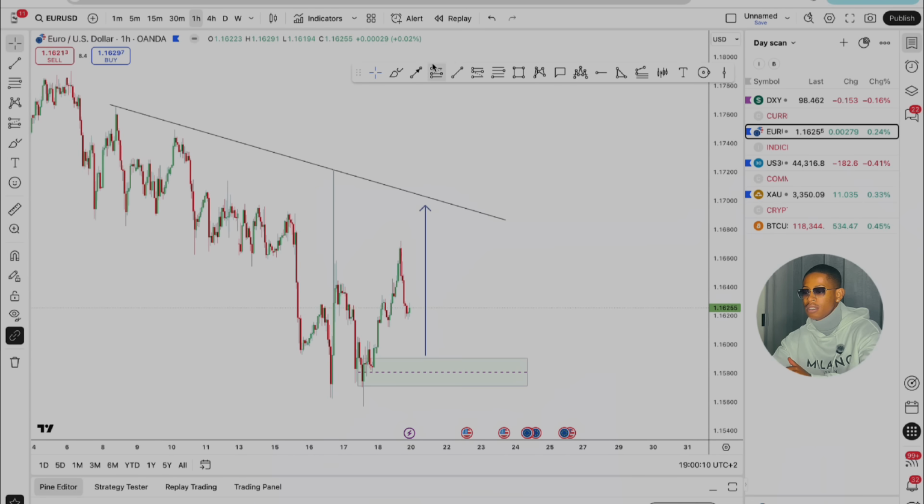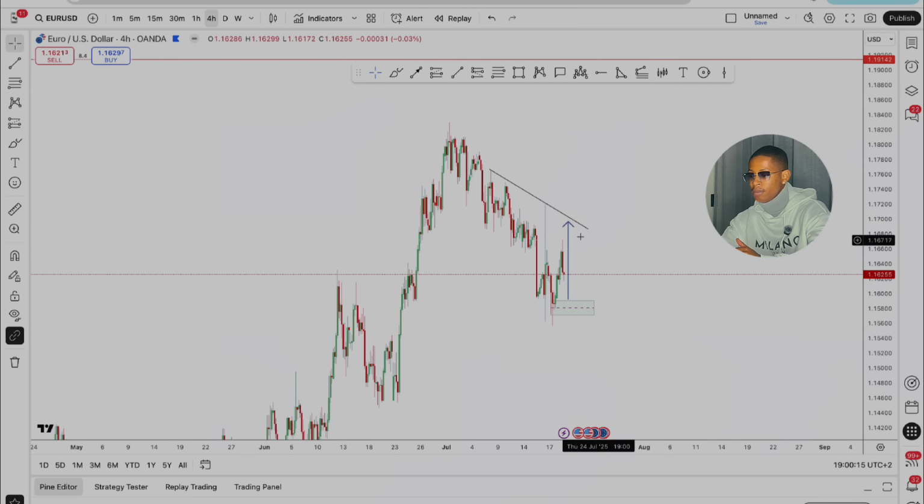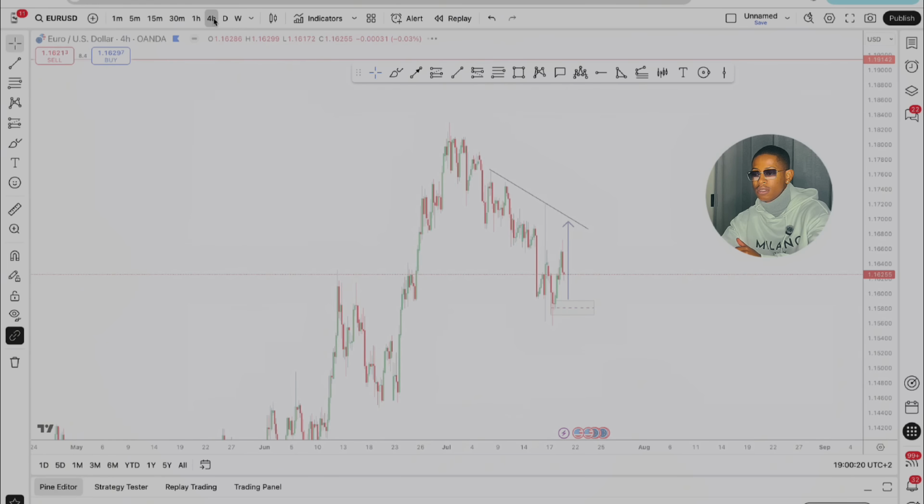And then EURUSD. With this one here, it's more similar to the same. One thing that we're looking at now in terms of price, I'll just start off first here with the 4-hour.